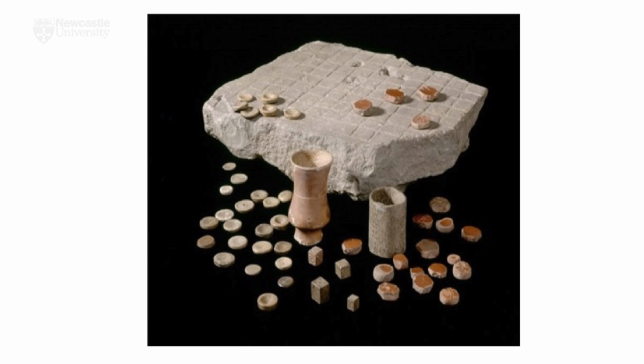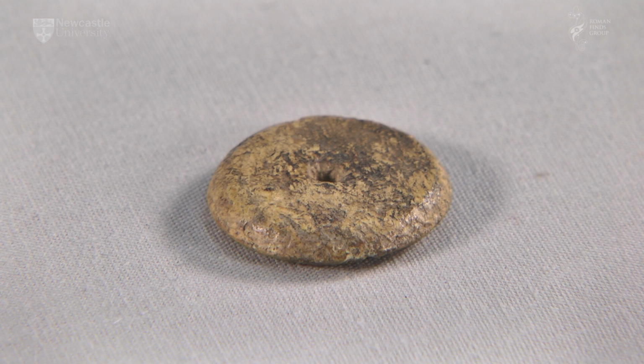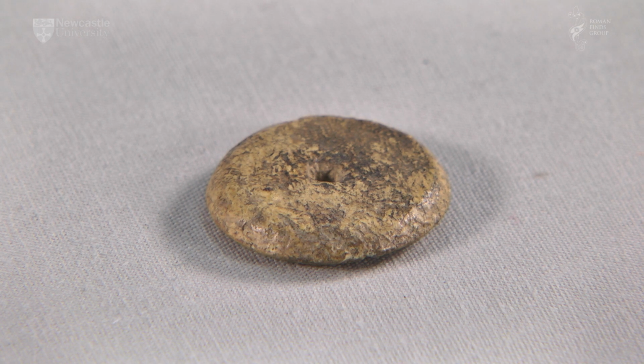Some of the objects which were used for Roman games are very clearly gaming counters. Some are not so obvious, and it's important, if you find a collection of small pebbles or bones in a pattern, to consider they may have come from a Roman board game.